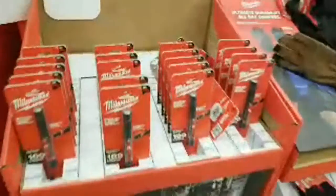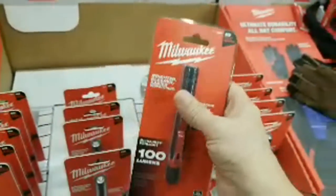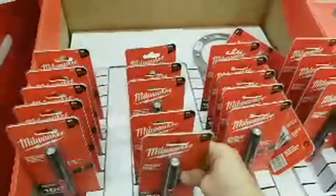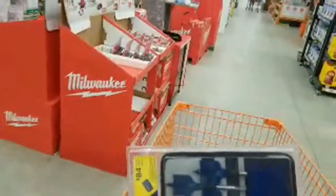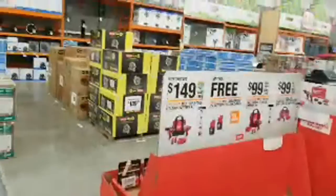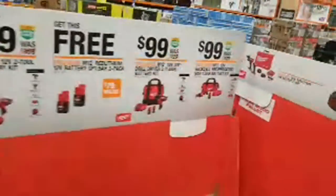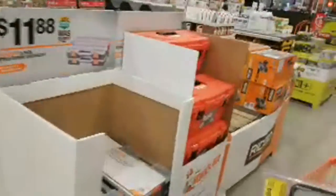Last week, if you remember, I showed you back in the clearance, they had 2 packs of these for like $19, and I probably should have got them and brought them up front, because I'm willing to bet that they actually would ring out cheaper than that. Okay, so we still got these deals here. We showed you these last week. Nothing different there. Nothing else different here.